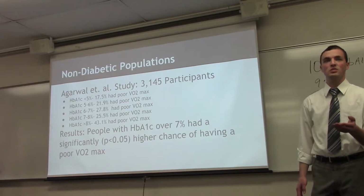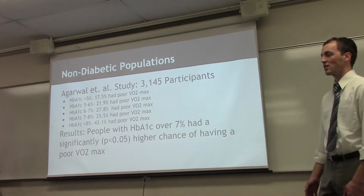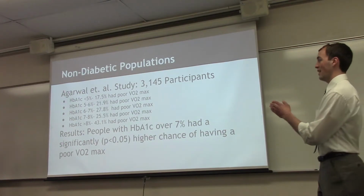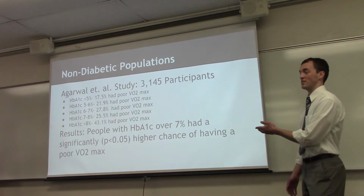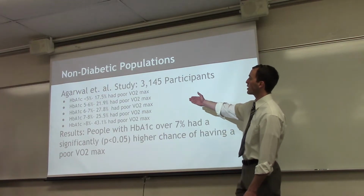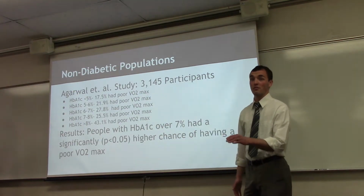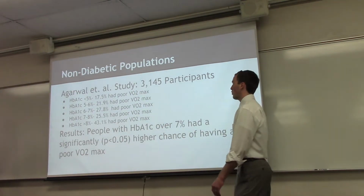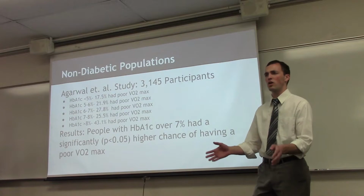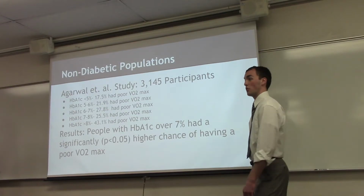their VO2 max, which is how much oxygen they can utilize while they're exercising, and their hemoglobin A1c levels. What he found is that yes, there most definitely is. Just looking at these values here, for subjects who had hemoglobin A1c levels below 5%, so a very good range for blood sugars overall, only 17.5% of them had a poor VO2 max, qualified as below the 20th percentile in their age and gender category for VO2 max.